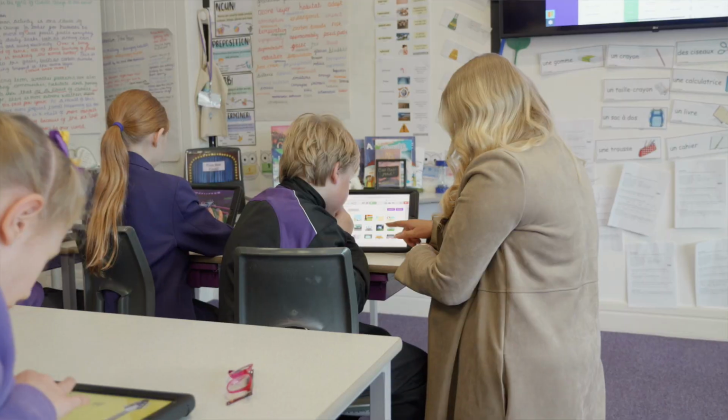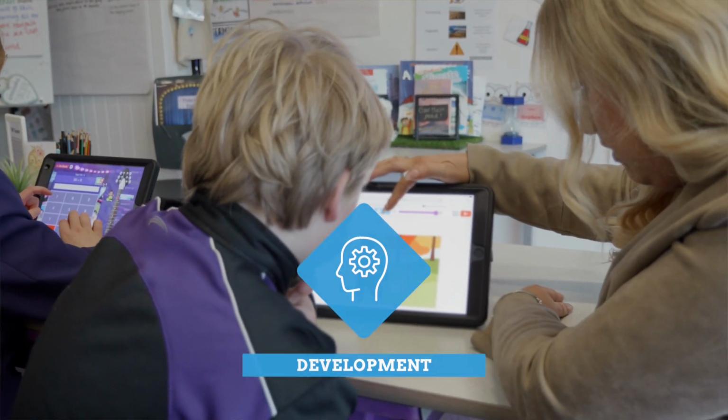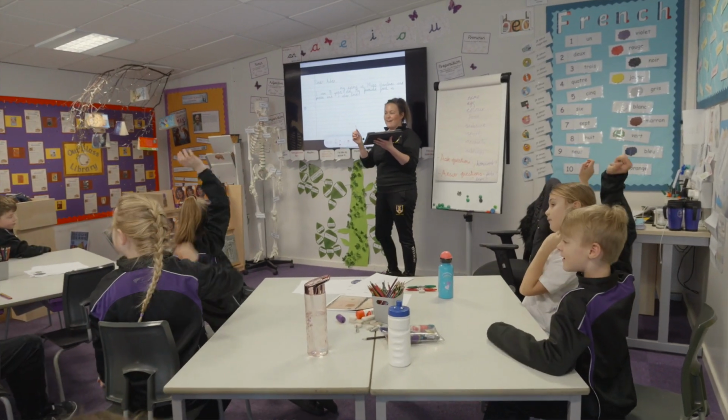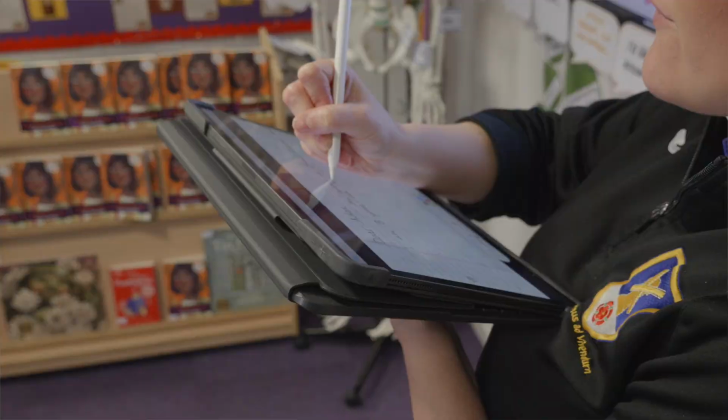When we initially started working with the school, they invested quite heavily in Apple professional learning. When transitioning to Apple products, I think CPD is an incredibly important part. Engaging staff in that change is something that is equally important to the actual infrastructure and the devices themselves.